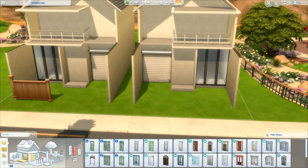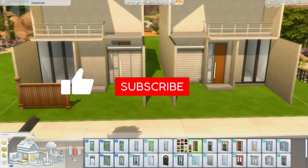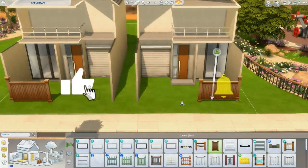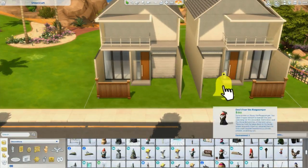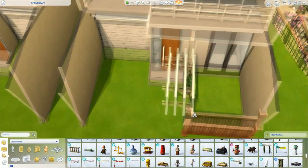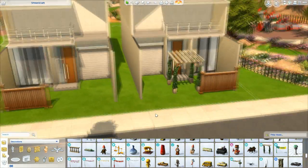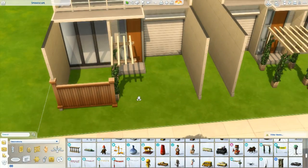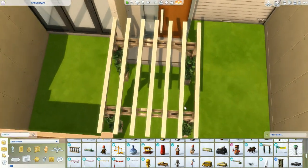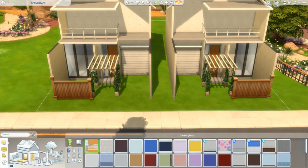So today's video is inspired by the latest pack we got, and that is Eco Living. We got that pack like 3 weeks ago, I think. For those 3 weeks, or maybe four, I didn't build anything, I didn't film anything, I didn't do anything with the game. That is just because I always feel uninspired whenever a new pack comes out, because I am not able to buy it right away.